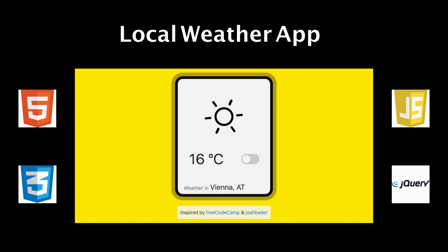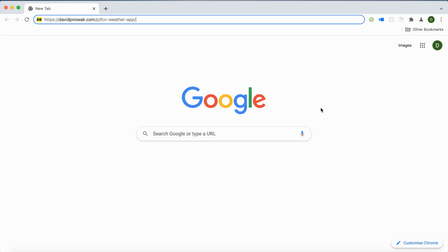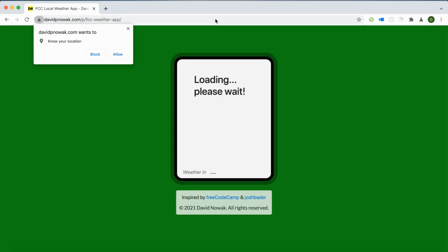Now let me jump over to the browser and show you what the actual finished project looked like. I've gone ahead and copied and pasted the URL into the browser here. So now if I just click enter, we are taken to the page, and you'll notice that the browser prompts us that this page wants to know our location, so we need to accept this or allow it in order for the app to work.